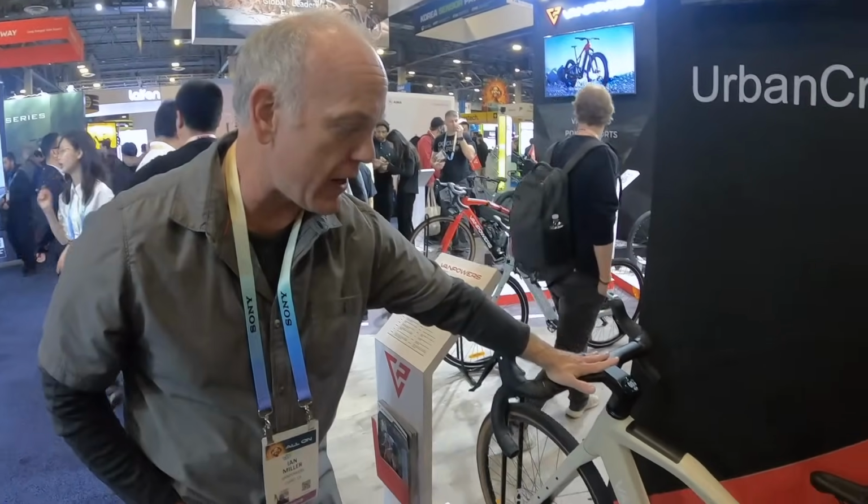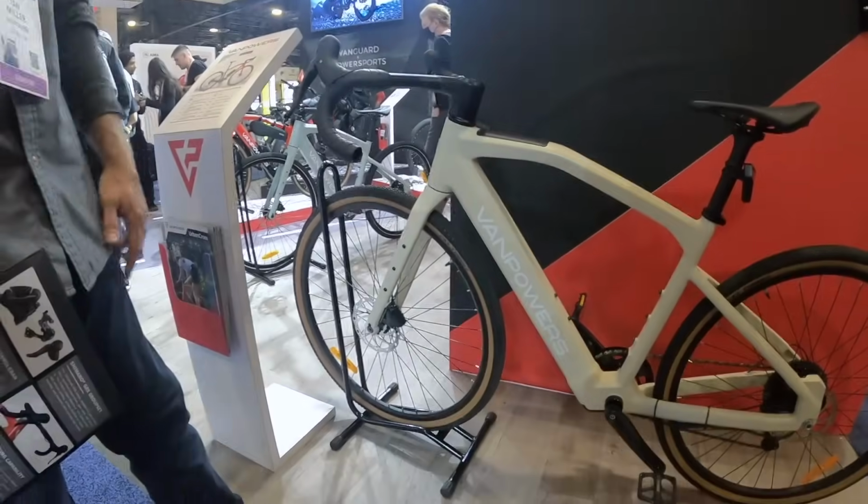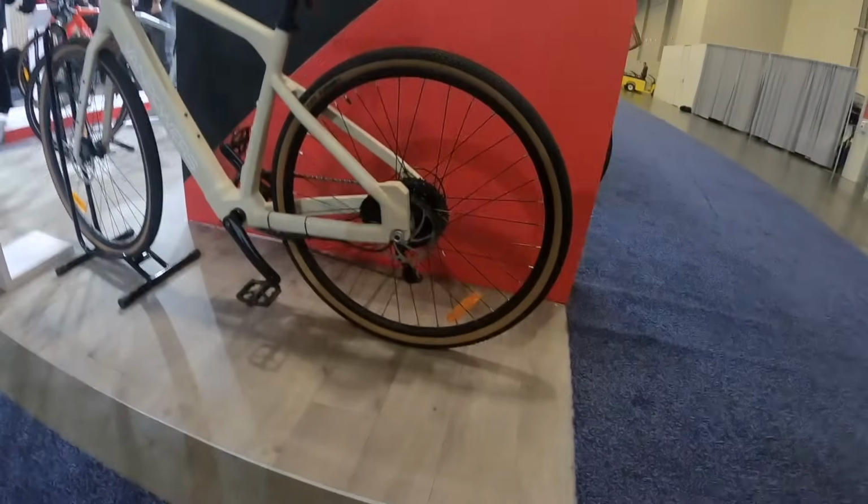That is going to be the future, right? Yeah. So we've got carbon fiber here, and we've also got a fork that's carbon fiber. Nice. Yeah, I get a little vibration damping up there.